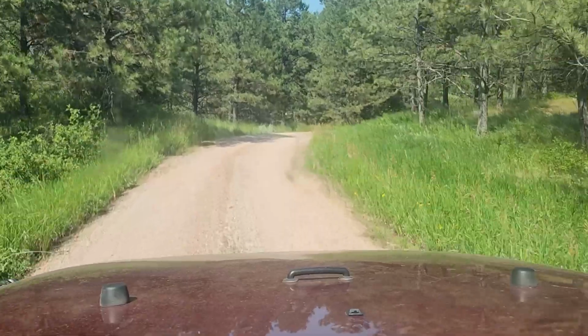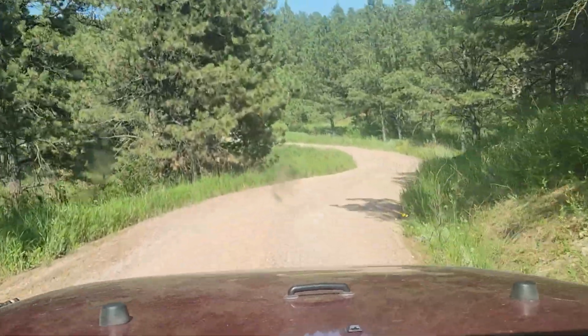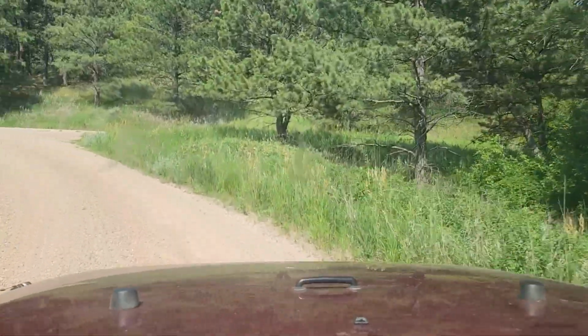Looks like it's it. We're actually going to go back and check out that first spot. Dave thinks that we might have enough cord. We can take that first spot and still have electricity. We're going to go and check it out.